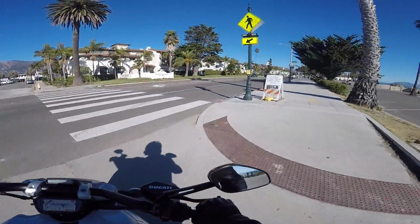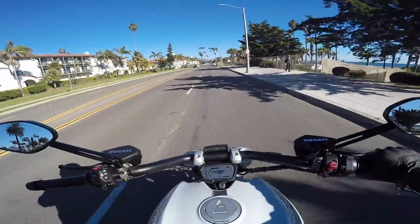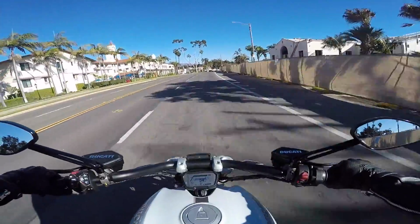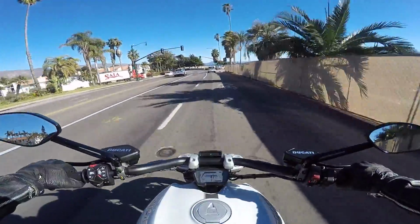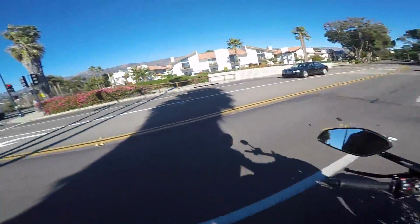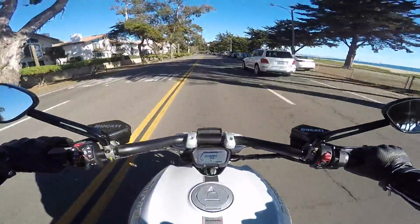I love Santa Barbara. 65 degrees in the middle of January. Doesn't get any better than this. This bike is so freaking fun, guys. Listen to that. Boom. I wish there was a way to capture it a little bit better. I think once we throw on the new titanium exhaust, it's gonna bring it out a little bit more, and you'll be able to hear that a little bit better on the footage.